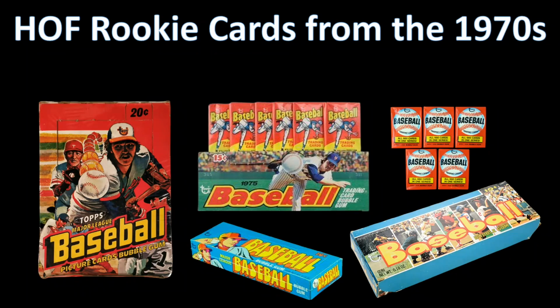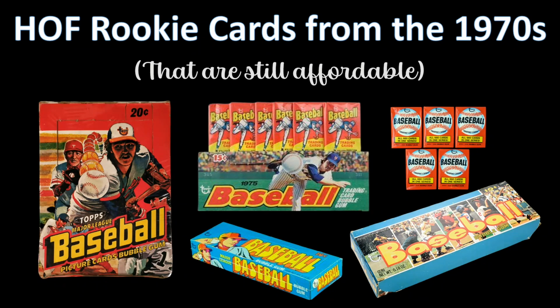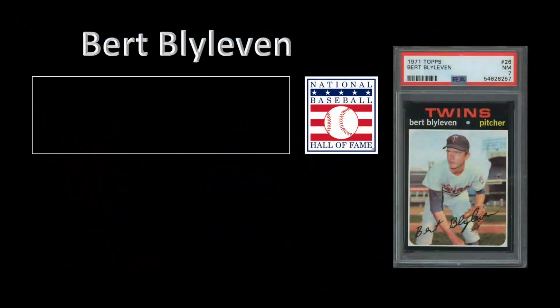Tell me which of these prices of rookie cards from the 1970s of Hall of Fame players surprised you the most at how affordable it is. Because we can all afford these cards. Check it out. Tell me what you think. All right, when we look in the 1970s, we are going to take a look at 10 Hall of Fame rookie cards, and only 3 of them are over $100. They are still affordable. 7 of these 10 are under $100.